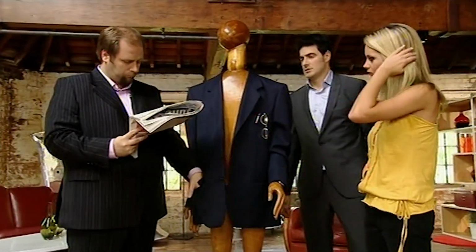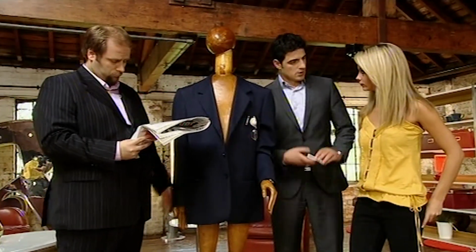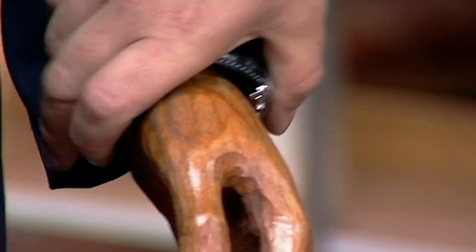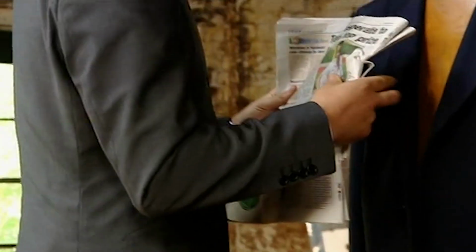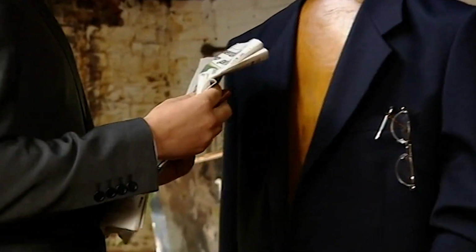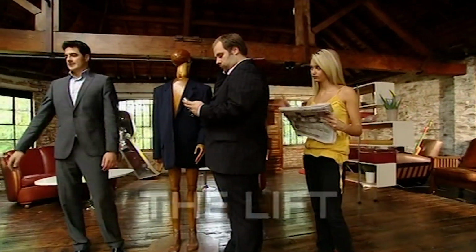Alex, Jess and Paul have been busy practicing different ways of lifting people's valuables straight from under their noses. Pickpocketing is a skill that thieves have been mastering and developing for centuries. So Alex and Paul are going to try out their newly acquired skills on members of the public. This is the lift.